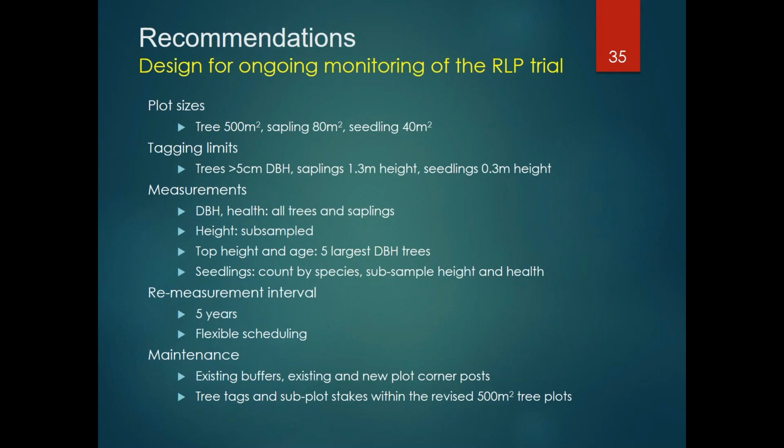So I'll just quickly highlight what I'm suggesting here for ongoing monitoring. 500-meter tree plot, 5-centimeter tree tagging limit, measurements consistent with provincial standards, subsampling of height measurement, which has been a major expense in the past, and we maintain existing buffers and corner posts, etc. And in the revised, smaller tree plot, we maintain existing and new tree tagging.